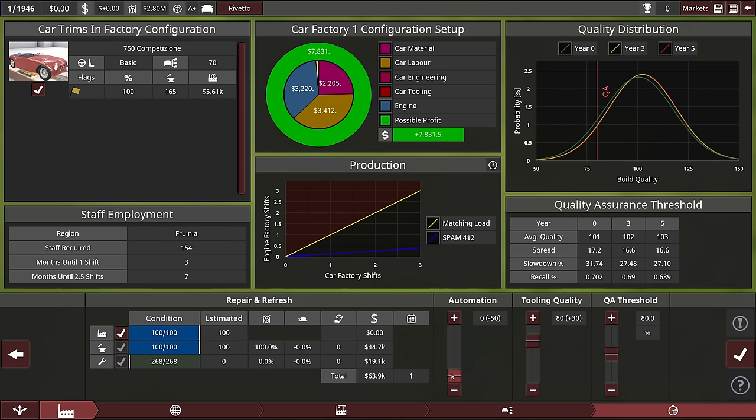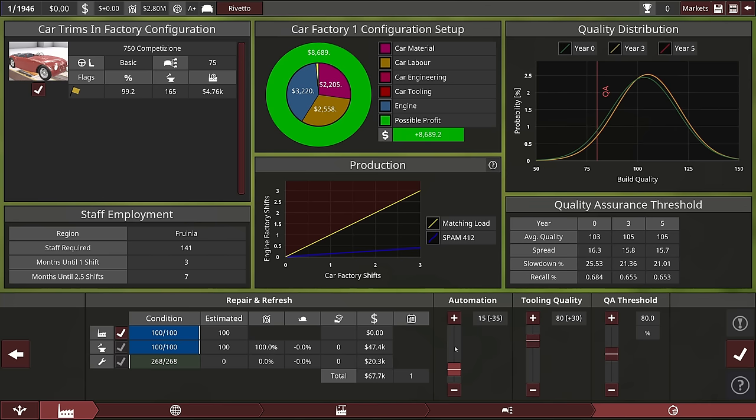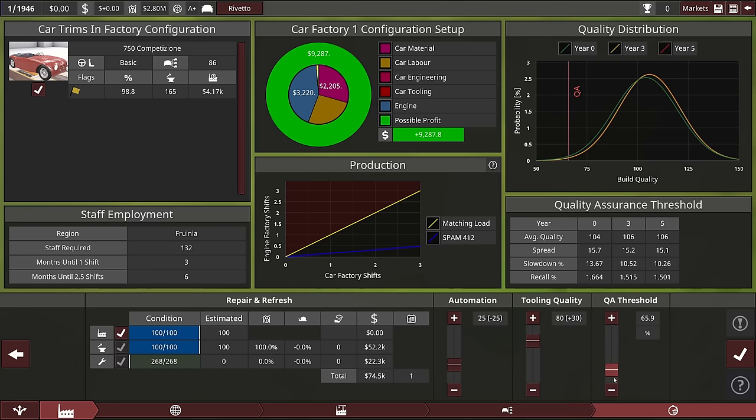So here, with a very manual approach, we lose a lot of profit margin, but we are at 100% efficiency here. We need to bring it up a little bit, let's say to 25. Then we have a good profit here. QA, I don't think we know what QA is, right? Still, our recall chances are quite low. So let's say we find 2 out of 3 issues, and the rest will be luck or bad luck.